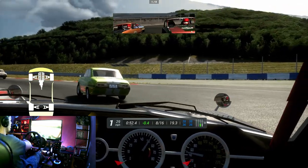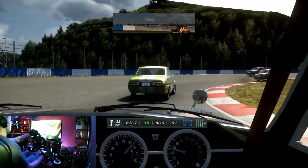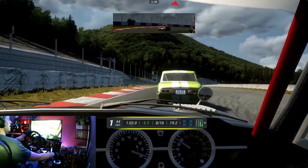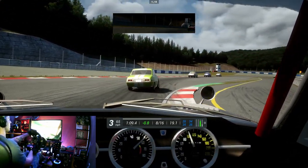Oh, just straight dove up the inside. Almost made it through there cleanly until they turned into me. That's what I was saying though, I keep zoning out too much on the talking part, not paying attention to what I'm doing in the race, and keep almost just destroying the AI in some of these corners.